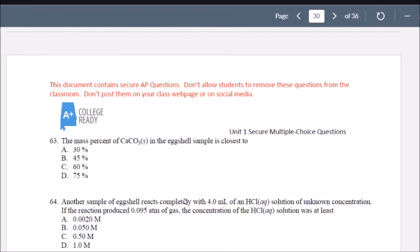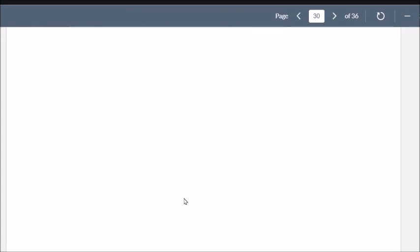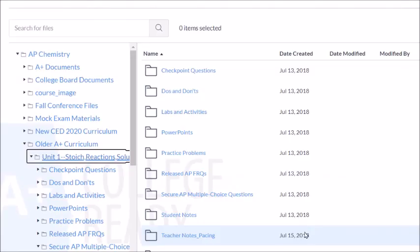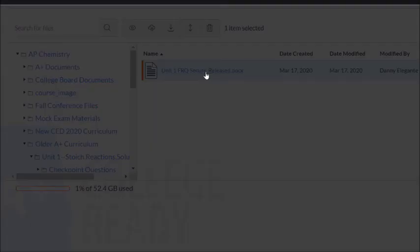This is something I would love to have had back in 2006. But again, we want you to be successful. We got you. Not only are those the questions, but we've taken the time to give you the answers and also why the answer is what the answer is. We've done that not only for the multiple choice, we've also done it for the free response questions.